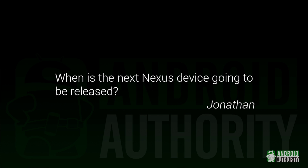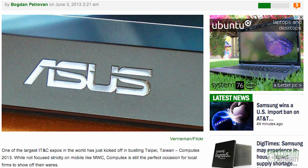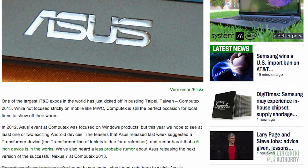Jonathan asks, when is the next Nexus device going to be released? Well, you didn't say whether you're talking tablet or phone, so we'll cover both. First, there was a rumor that Asus was going to announce an updated Nexus 7 tablet at this week's Computex, but their event came and went without any word of it. The event still is going on as I record this, but we still haven't heard anything, and it's looking less likely that we will. When it comes to a new Nexus phone, it's even trickier.